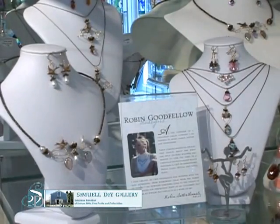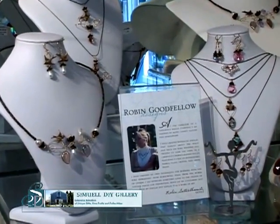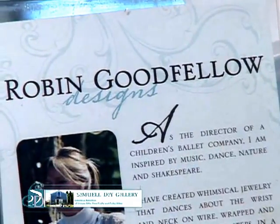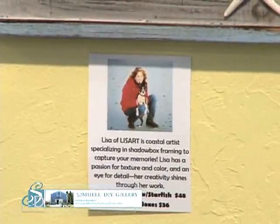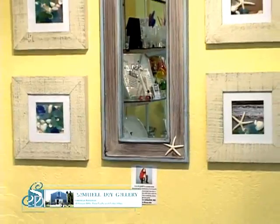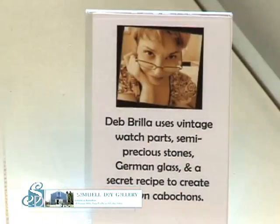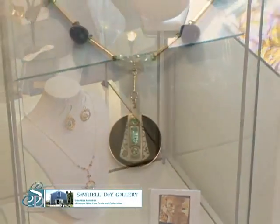Robin Goodfellow is a jewelry line that we have that is designed by Robin Satterwaite and Julie Leffler. Robin was a costume designer. She's a choreographer in dance, and so her work reflects nature and also the beauty of dance and its delicacy. I'm also very excited about Lisa Biason's work, where she takes photographs of words that she's written in the sand and frames them. You can also have custom ones made. Debrilla makes jewelry that is primarily made from watch parts, but you really can't tell.